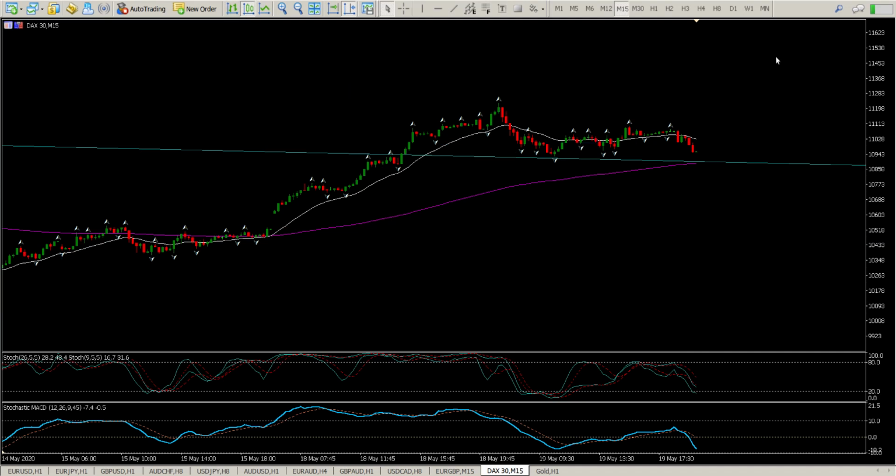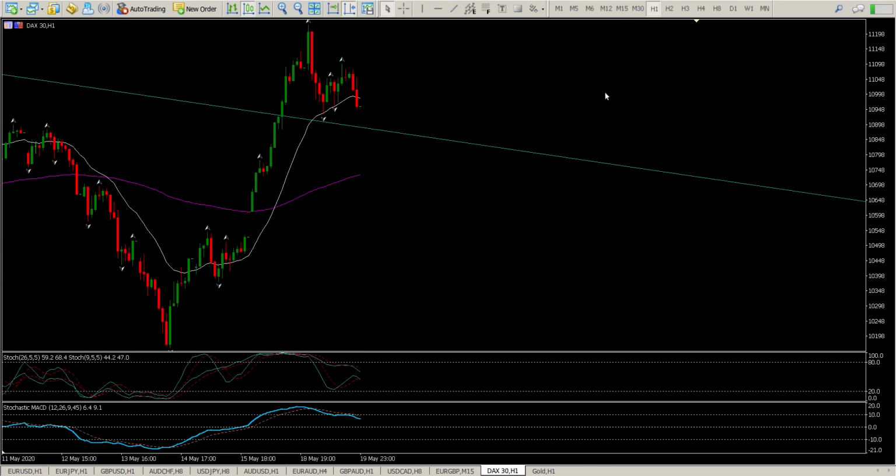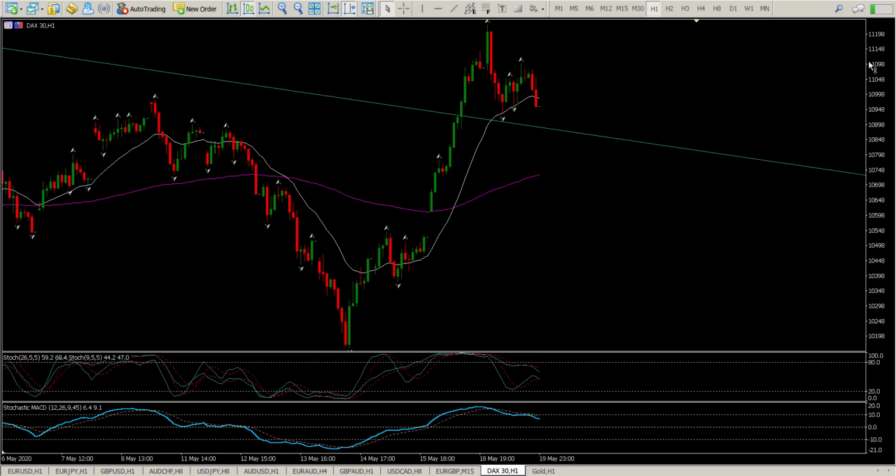I'm not comfortable taking a long in the area that we're in at the moment. I want to see a decent pullback onto structure that would get me long. It would help if I've got oscillators all grouping to the downside off that structure, and allow me to get a pretty tight stop loss, and then look for a retest to the next level. That's pretty much what I'm looking for. Sitting on the sidelines until something materializes that's going to get me really excited.